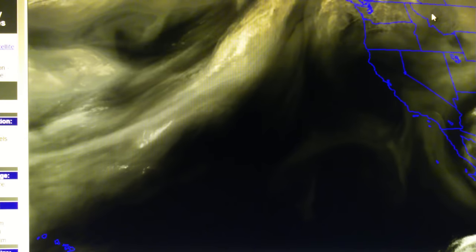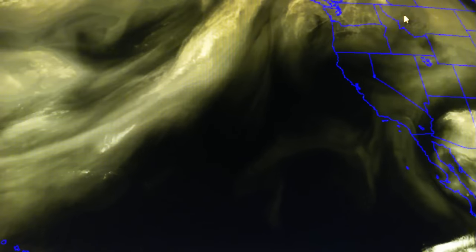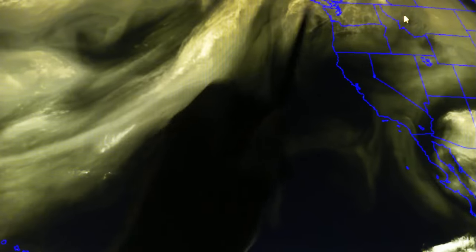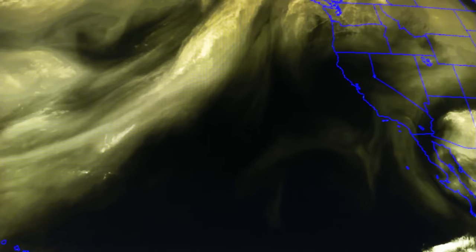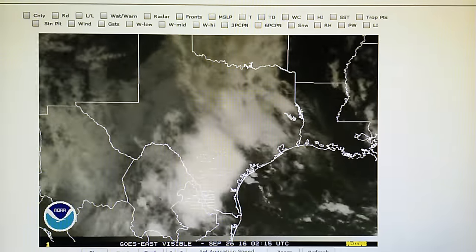Here's the SSEC map, the water vapor map. We can see a lot of chemtrail activity right up here on the jet stream as this moves in. There's a lot of chemtrails right here. A lot of spraying going on. Also right over here, all through here. And here's that cluster of thunderstorms over Texas.